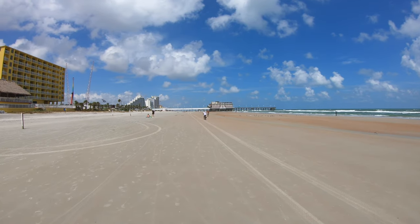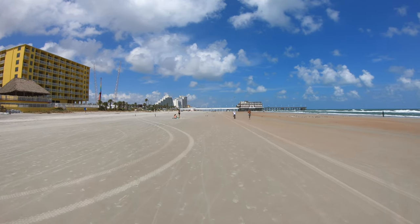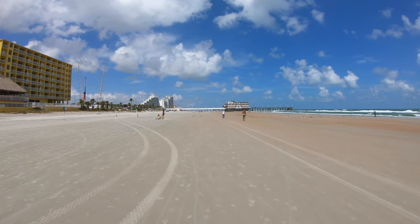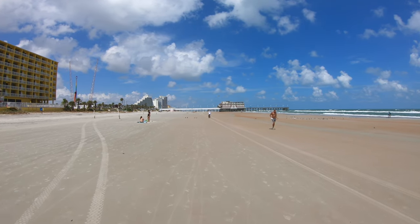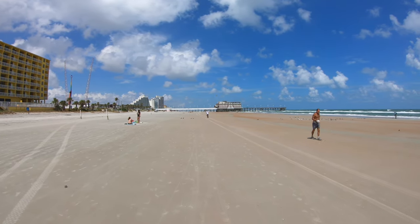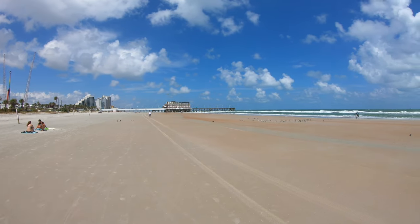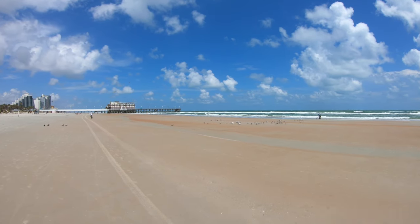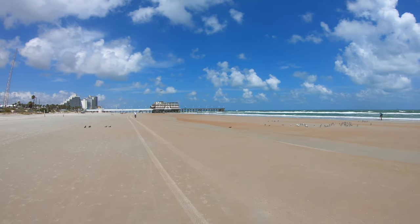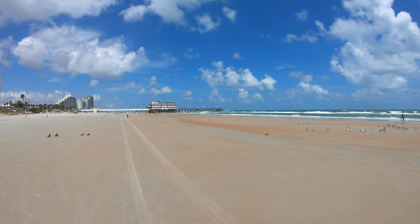Being that it is September 12th, there's nothing exciting happening in Daytona Beach. It's really just a relaxing time of year to come to South Florida in general, or Florida. This is more like Central Florida. But this is basically the heart of Daytona Beach, right here where I'm at right now.